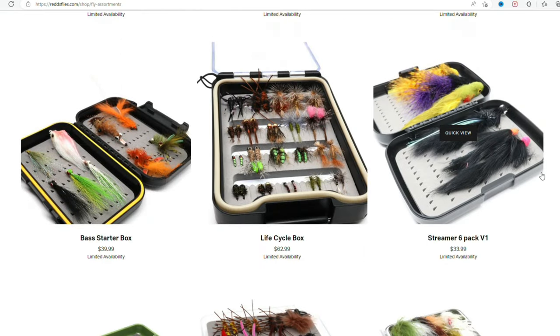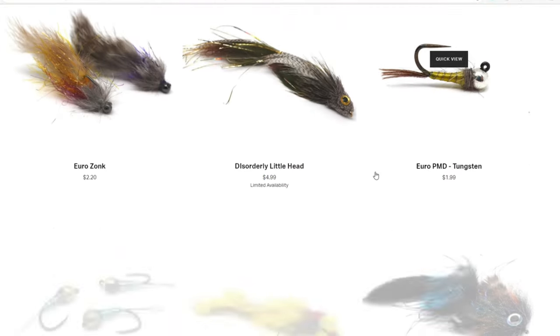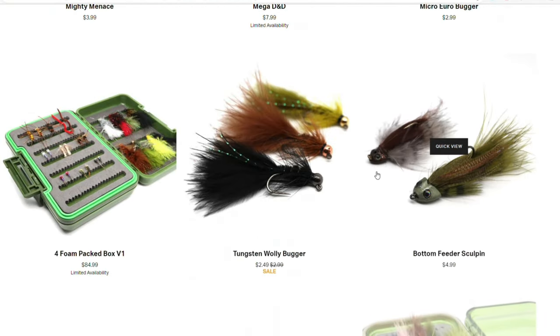So check out the website on Red's Flies, and I am certain you will find flies, because as fly fishers, right, even if you're new to fly fishing, you're going to discover you never have too many flies.